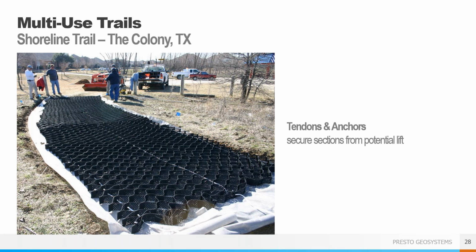There was a concern about the potential for uplift under the system due to the very high water table and lake level fluctuations, so additional steps were taken to prevent this from occurring. A series of polyester tendons were run through the GEOWEB panels and anchored multiple times per panel. The tendons, in conjunction with the final infill stone material, prevent the GEOWEB system from lifting and deforming due to groundwater pressures. This is a good practice in wet environments with potentially saturated soils.